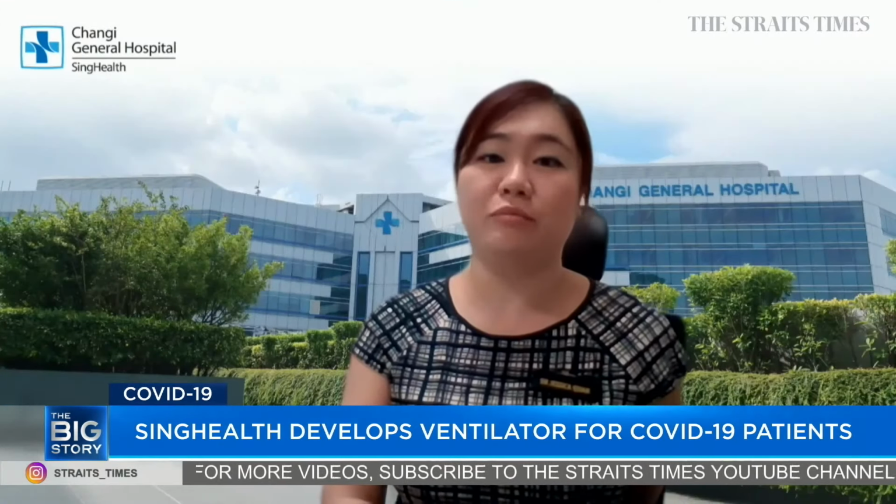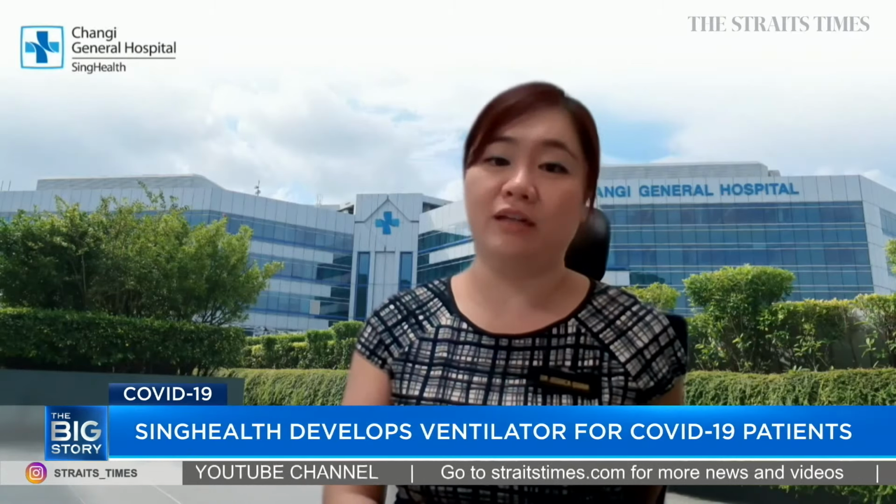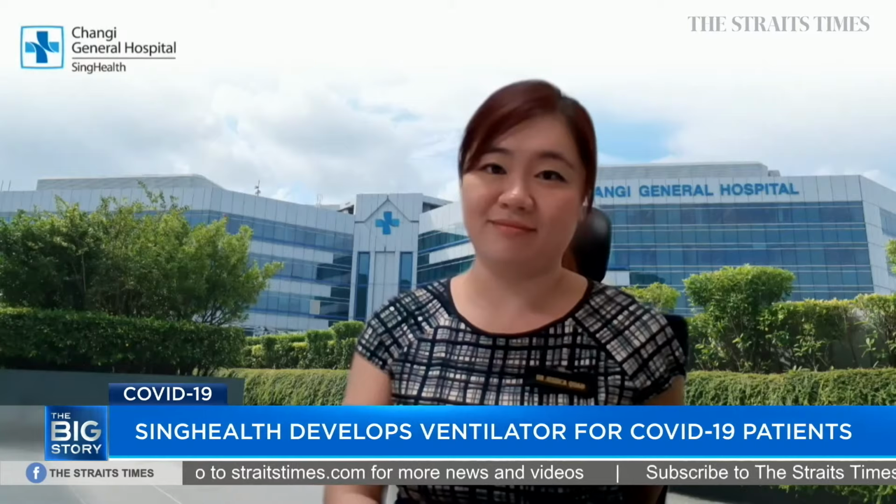Patients with severe COVID-19 pneumonia may have difficulty breathing on their own. The ventilator is a medical device that will move air into and out of the lungs at different pressures and oxygen concentrations. This will allow the patients with severe COVID-19 pneumonia to have sufficient oxygen delivered and carbon dioxide removed for life support.